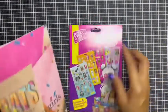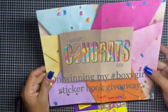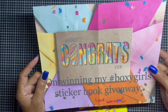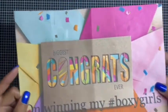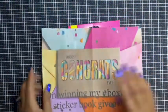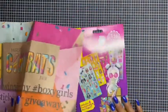Oh my God, look at this. Look at how cute. Biggest congrats ever. I'm winning my hashtag Boxy Girl sticker book giveaway. Love, Wanda. Oh my God, look at how adorable and so creative. You know I have to hang on to this. This is just too cute. I'm gonna keep it with the sticker pad.